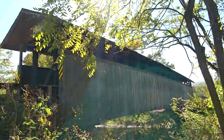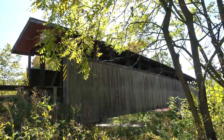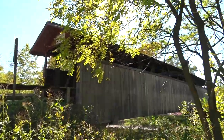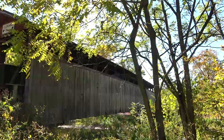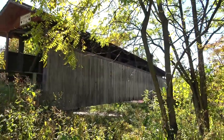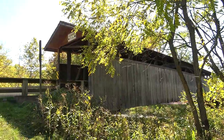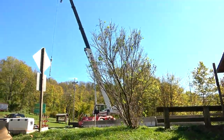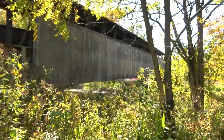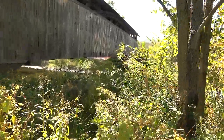Take our way down to the side here a little bit. Try to get a picture of it in frame. I'd go over there, but they're doing construction on the other side, so I won't disturb them. We can kind of see the arch popping up above there. All right, let me get a picture of this. All right, that'll probably have to do, because like I said, they got a big, huge crane here and everything. I'm not sure what they're doing, but let's try to get a view underneath here.